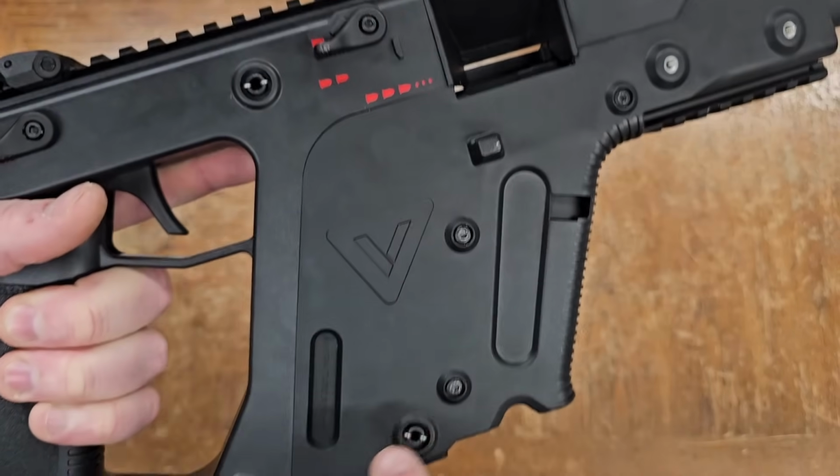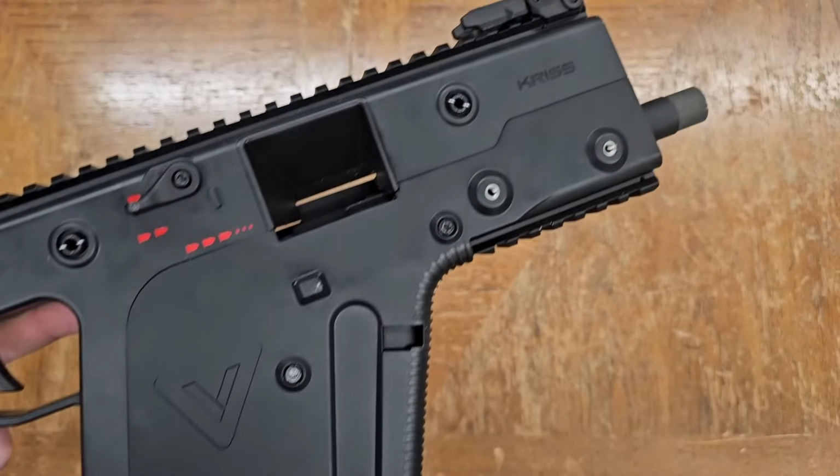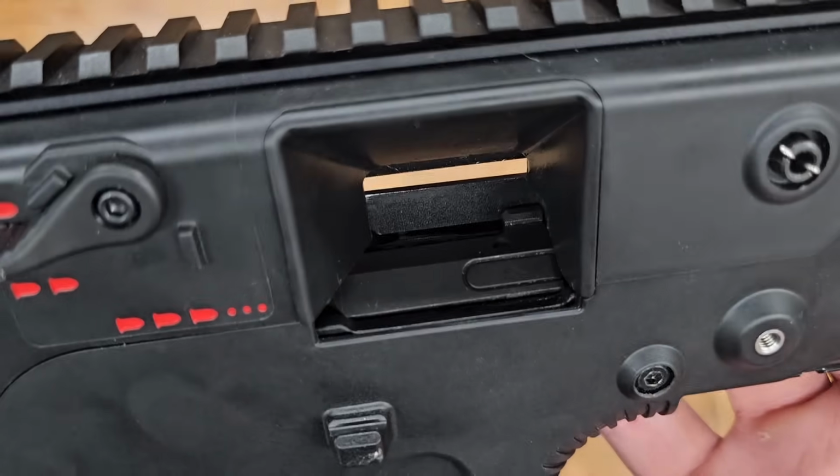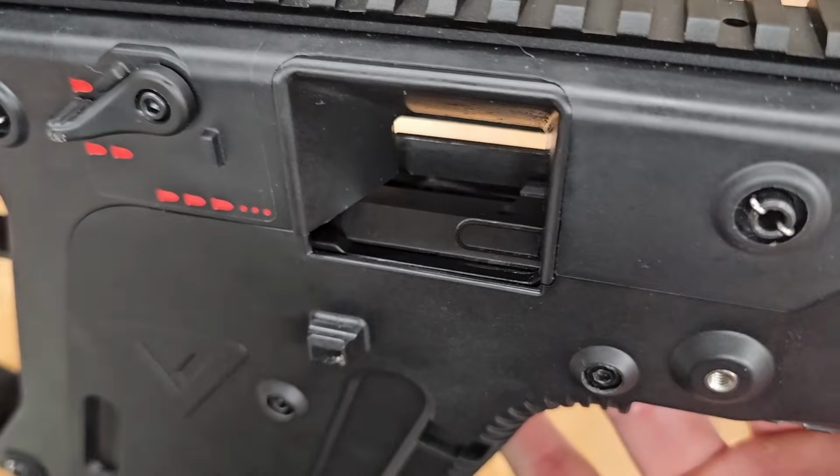The cross pins are instead what's used for field stripping and routine disassembly, and all of these screws and pins are steel as they should be. The bolt is also visible and is an unremarkable flat black with a faux extractor molded in.